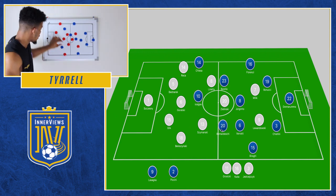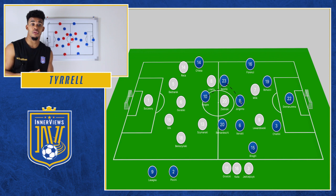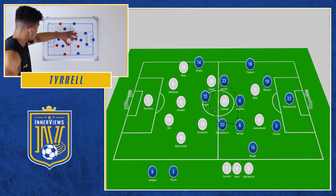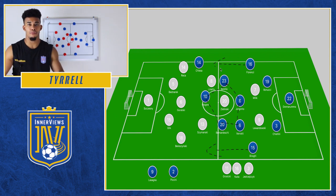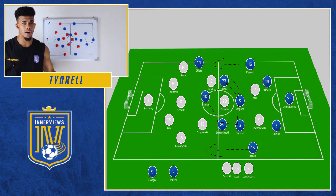And then when you think about it, Insigne dropping off, Bernardeschi dropping off, they were just overloaded in that central area, and then with that central area clogged, it allowed balls to be pushed out into wide areas and the fullbacks to push forward or get out to Chiesa to run at the defense.